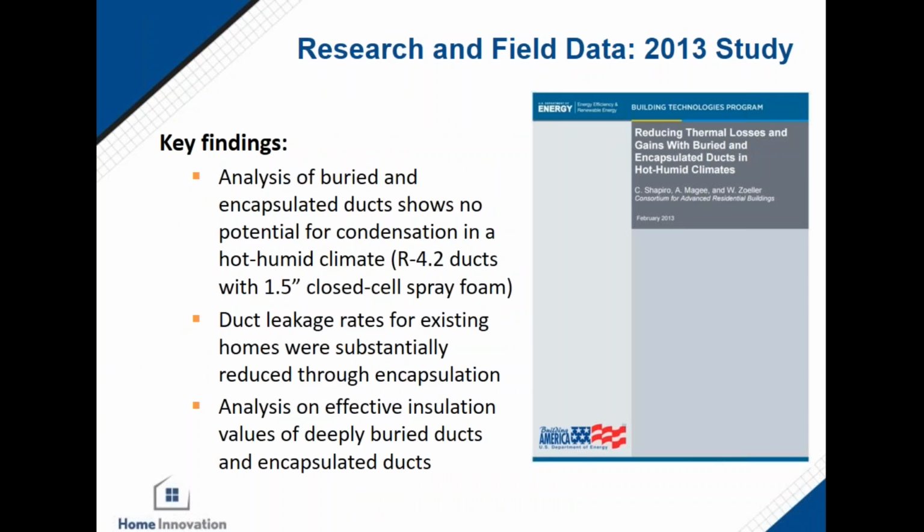This is a Building America study by Stephen Winters Associates of the Consortium for Advanced Residential Buildings, or CARB. The focus is on retrofit applications in a hot, humid climate. But this is a very thorough, valuable study on buried ducts. It includes lots of historical data and research. One key finding is buried and encapsulated ducts show no signs, no potential for condensation in a hot, humid climate.